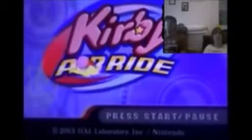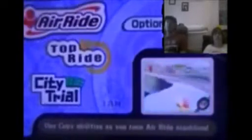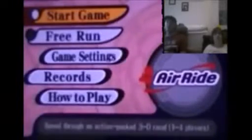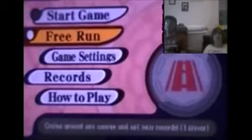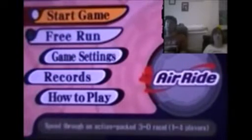Alright, press the start button. Oh, hey, Kirby. Alright, so, why don't we just do an air ride. Oh, no, air ride is our first mode. There's three different game modes. We have this one, it's just your basic race, and then you have the top view one. Let's just do a start game. We'll do that as our first course.